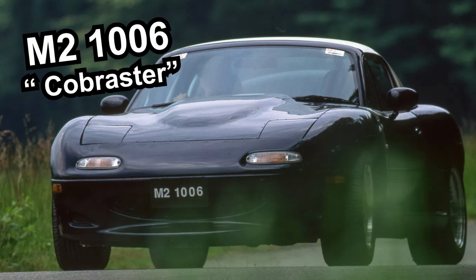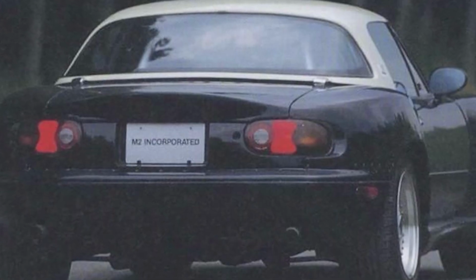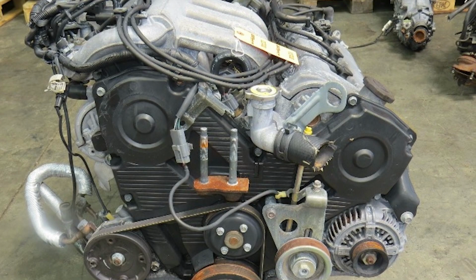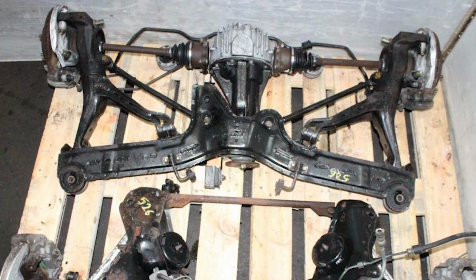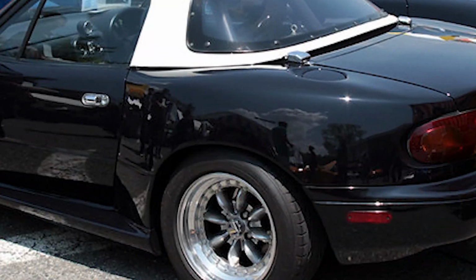M2 1006, the Cobraster. There was only 2 of these made, but they were heavily inspired by the Shelby Cobra. They featured a 929 quad cam, 2.5 liter V6, an RX-7 rear subframe and suspension, wide fenders, and a different front bumper. These were probably by far the fastest cars to come out of M2, unless maybe the 1005 could compete with it.